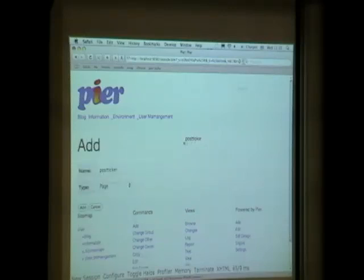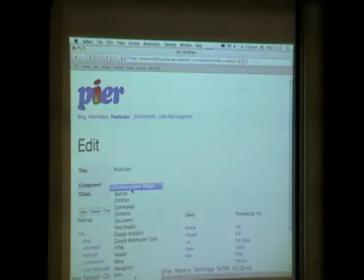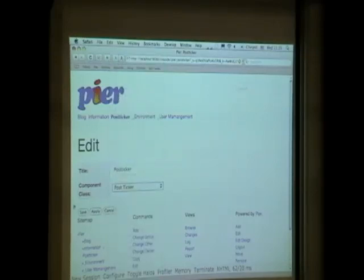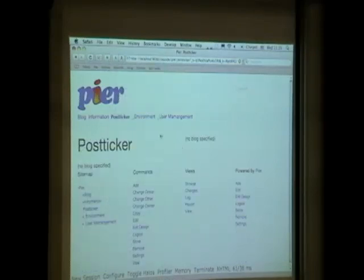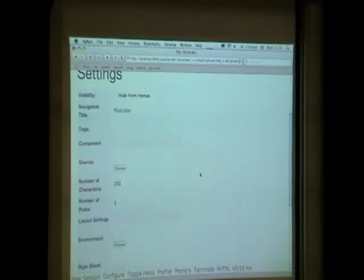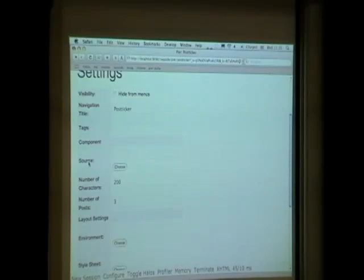So now it tells me, okay, post sticker doesn't exist, so I will just add a so-called component in this case, so not a page, but a component. I say, okay, add. And now it asks what kind of component I want to add. Well, add a post sticker. I say save, and then it tells me, okay, this post sticker has no block specified. Now let's edit the settings here. And one of these things says, okay, the source of the post sticker, the ticker will be that thing that will go over a blog, and then pick the latest entries and post them.